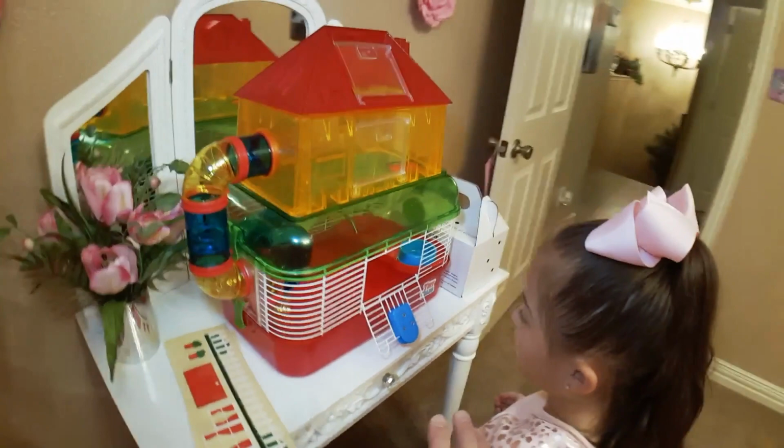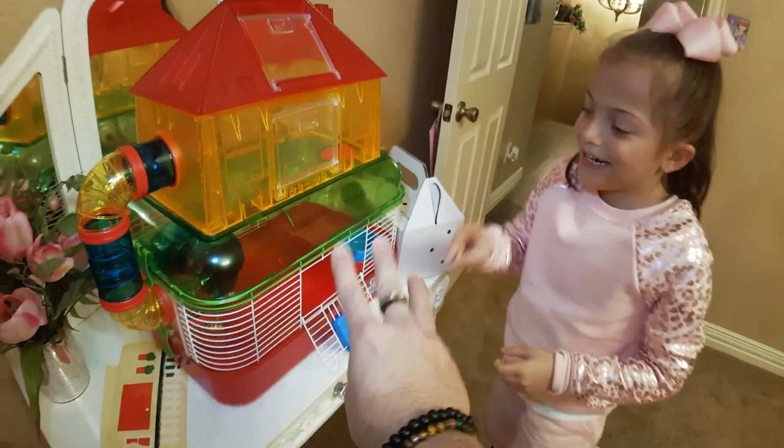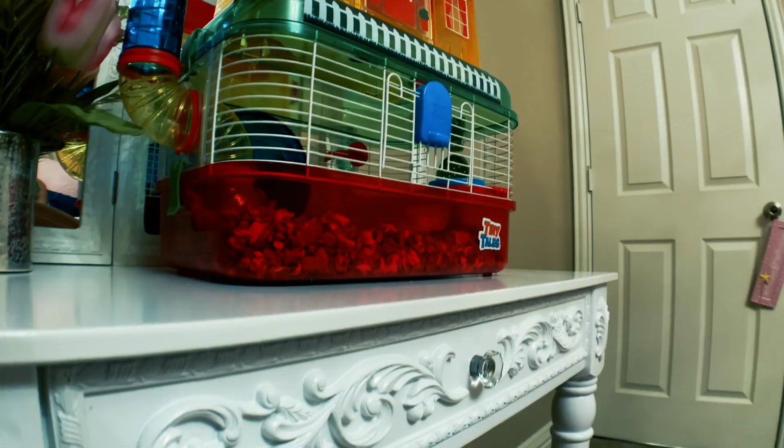Yeah. Okay guys, so we're about to put Rojo inside of his house. Yes. Ready, Goose? In three, two, one.